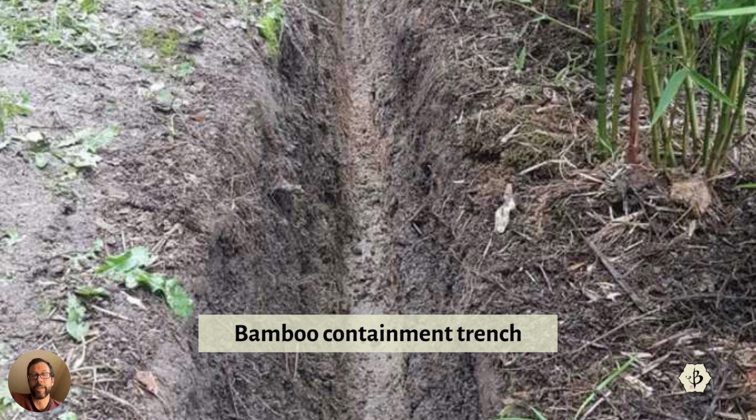Unlike other barriers, the rhizomes will not try to go under the trench because they don't recognize the trench as a boundary that needs to be circumvented. They'll just go straight into the trench, and at that point you can detect them and cut them back.